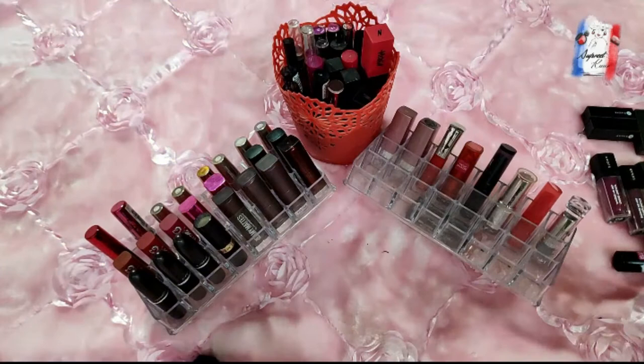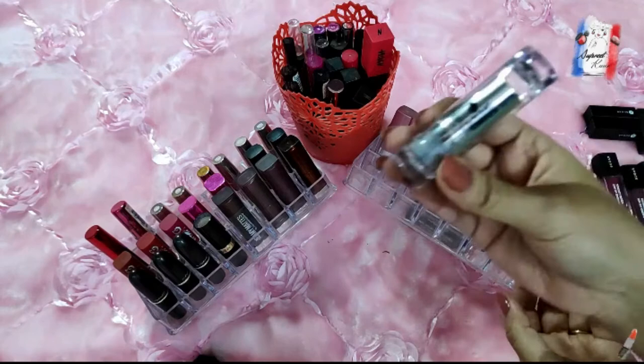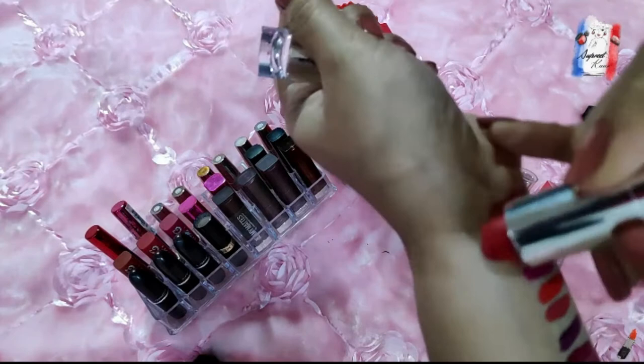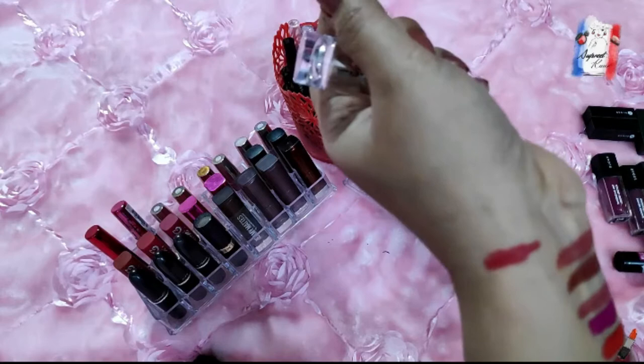So next row, it contains one lipstick from Lakme and Rich collection, and the shade number is R359. It's, I think, red in color. Yes, it's red in color. I don't like this red color that much on me.